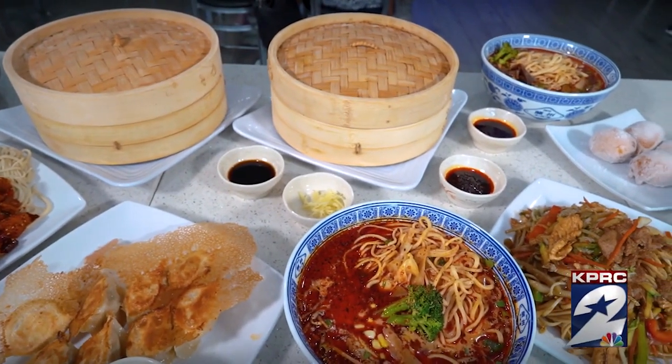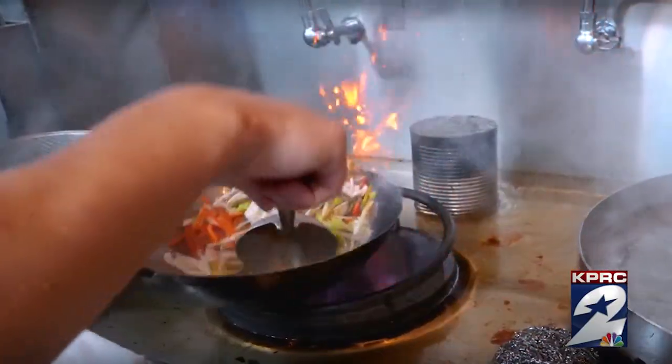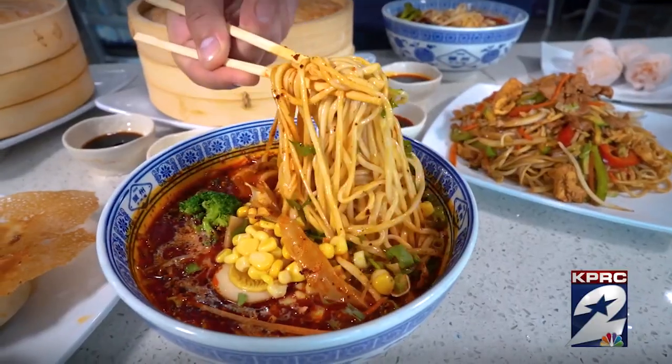First up on today's foodie adventures, a noodle shop serving up generations-old recipes for bao buns, dumplings, and hand-pulled noodles. Let's go inside Noodle Master.